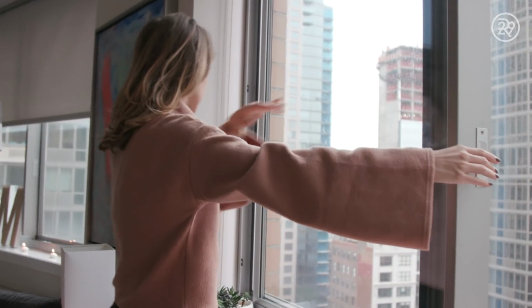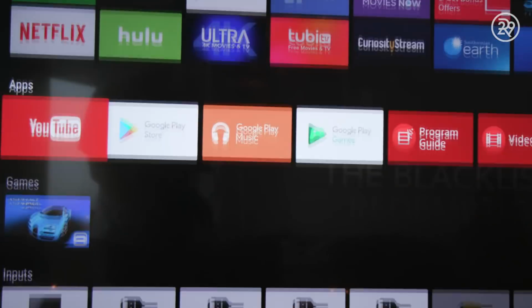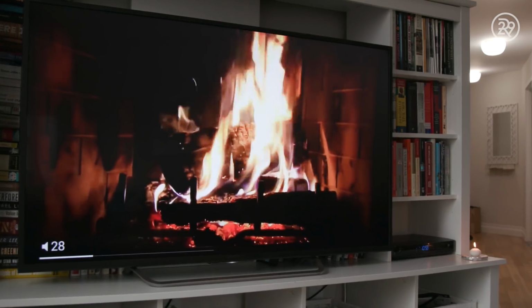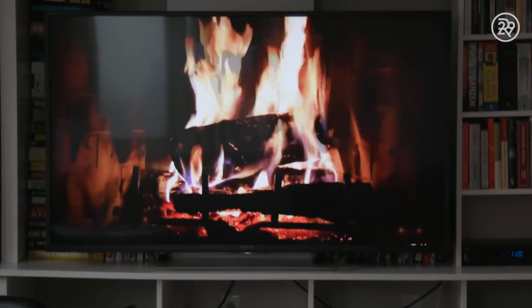I opened up my windows to make sure there was proper ventilation, and I was being very cautious. Most Danes will tell you that an open fireplace makes a room more hygge-like. Living in a New York City apartment, that wasn't really an option for me, but I did take my big TV and I turned on YouTube and put on the Yule log video that lasts 11 hours, and I had a crackling open fireplace in here.